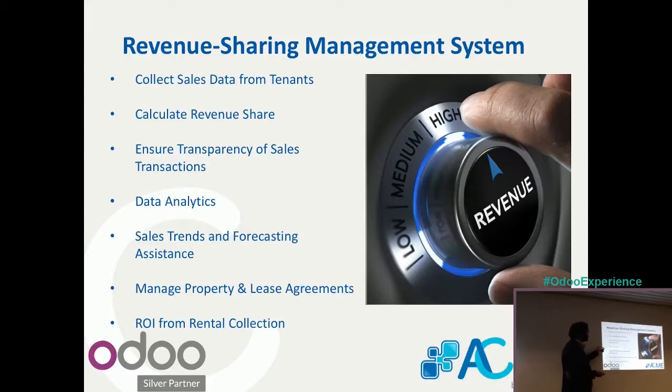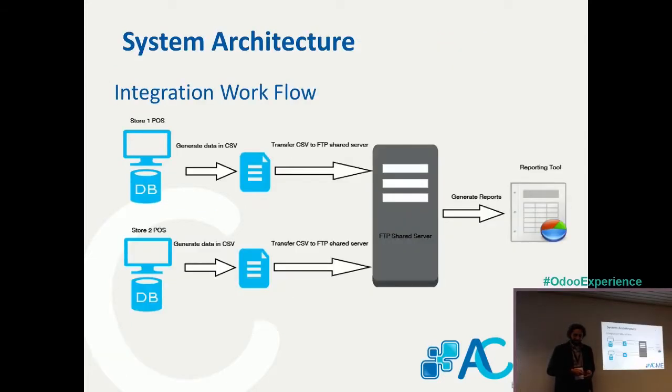It would also be able to do some data analytics, sales trends and forecasting, manage the property and the leasing, like add-ons or upselling, and make sure that there's a return on investment from the rental revenues. So there are many ways we did this. There are 4 levels that I'm going to explain later.